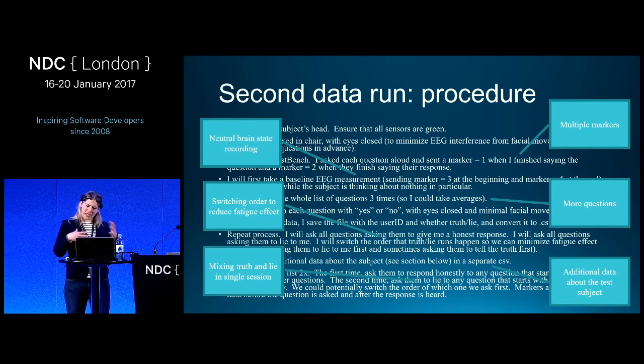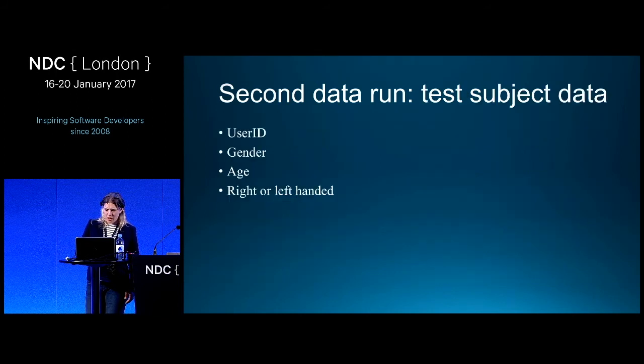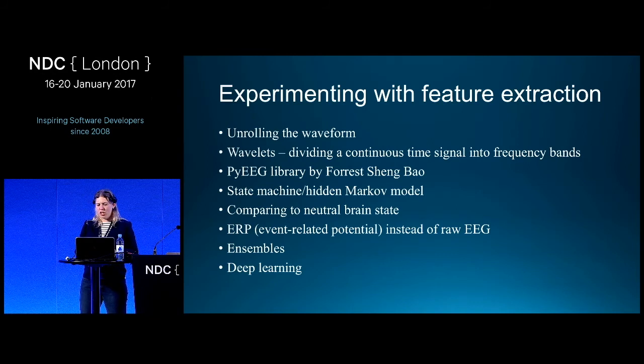I also started mixing truth and lie in a single session to try to tease out any confounding variables. All right, I added more questions in here. Here's some of the additional data that I'm collecting: the gender, the age, right or left-handed. Here's some of the different ways that I was doing feature extraction, so how to figure out what are the relevant things in that EEG data.